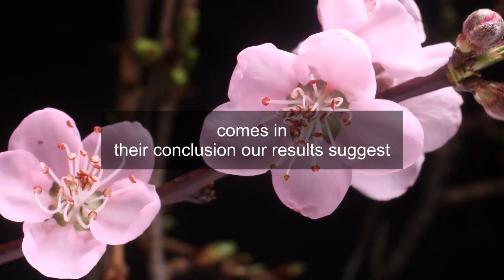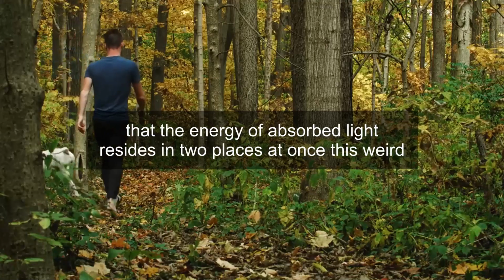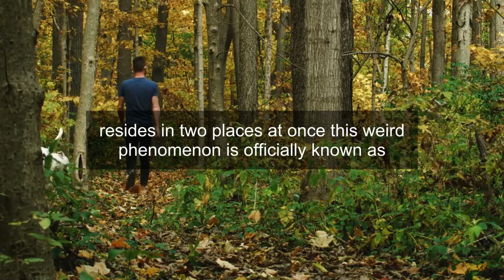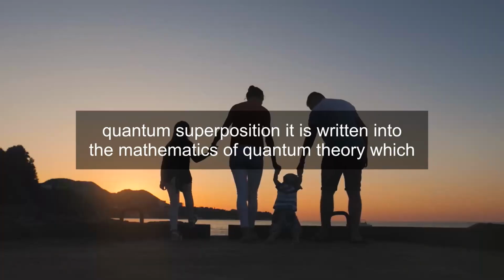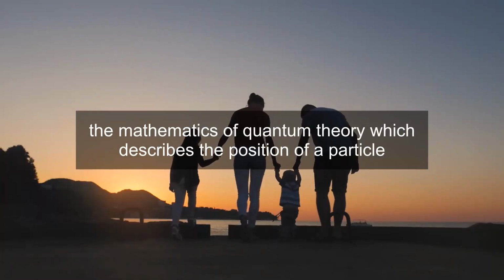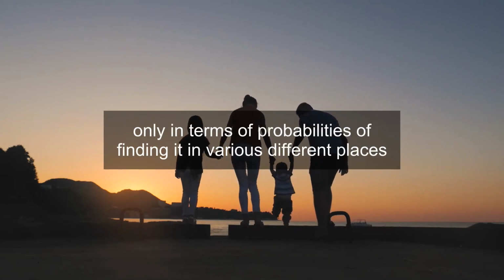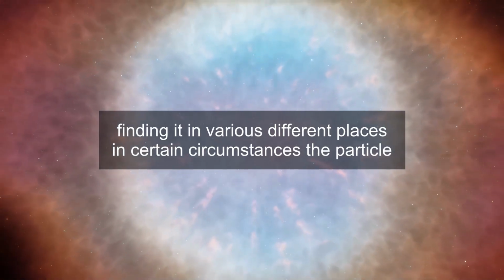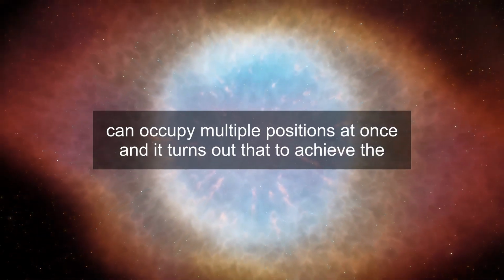Their conclusion? "Our results suggest that the energy of absorbed light resides in 2 places at once." This weird phenomenon is officially known as quantum superposition. It is written into the mathematics of quantum theory, which describes the position of a particle only in terms of probabilities of finding it in various different places. In certain circumstances, the particle can occupy multiple positions at once.